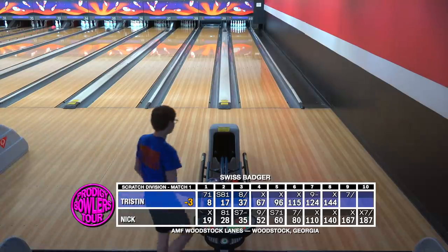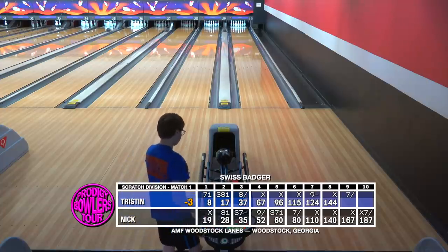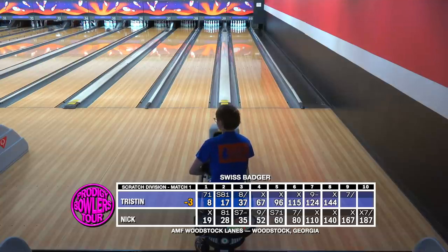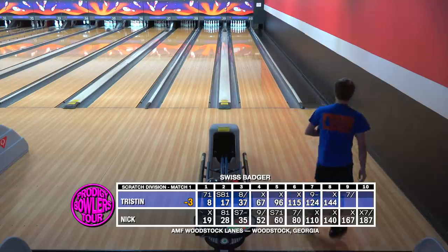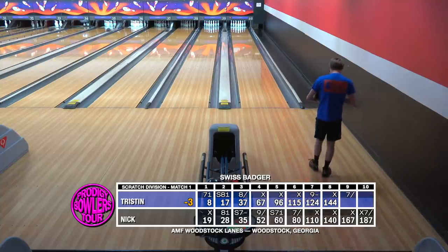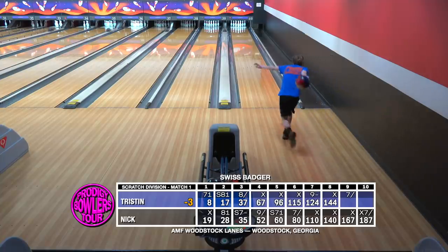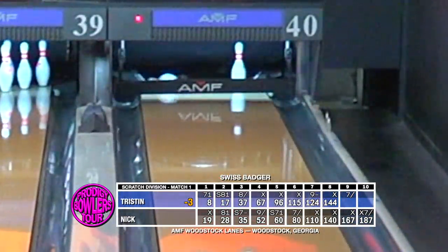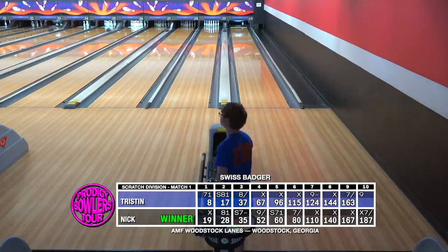Tristan will need the first 2 strikes in the 10th and then 4 pins on the fill ball to get past Nick this match. Must strike on the first 2 balls. And Tristan will take a little extra time to collect his thoughts. He struck the last 3 times he was up on lane 40. But he pulled that one. And it's going to be Nick who moves on to the championship match.